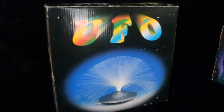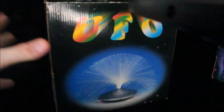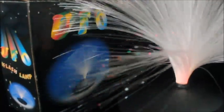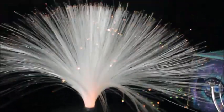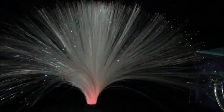Okay, and now we've got a local marketplace find. This is the UFO flash lamp. Again, for the 3rd time. What the fuck was that? Oh, that was a lens cap, okay. The lens cap just fell, and I don't know where it came from. But this is a little UFO flash lamp. I got this off Marketplace for $5, and it's weird.